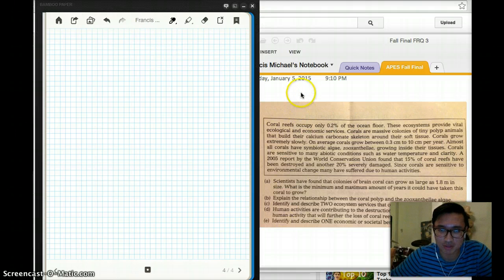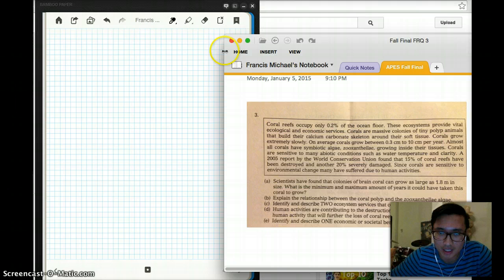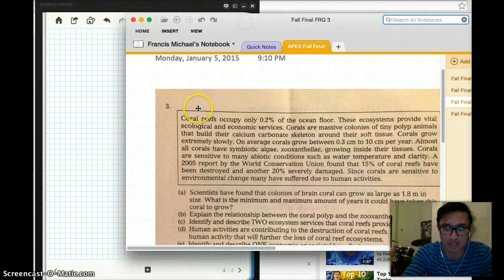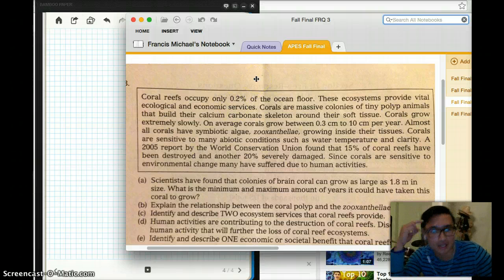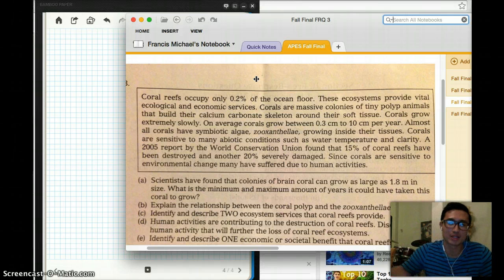Okay, so for question number 3, it says coral reefs occupy only about 0.2% of the ocean floor. Let me blow this up, that way you guys can see it. These ecosystems provide vital ecological and economic services. Corals are massive colonies of tiny polyp animals that build their calcium carbonate skeleton around their soft tissue. Corals grow extremely slowly. In fact, on average, corals grow between 0.3 centimeters to 10 centimeters per year. Almost all corals have symbiotic algae, zooxanthellae, growing inside their tissues.